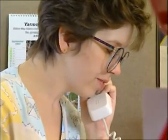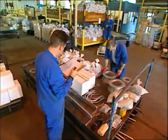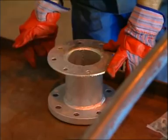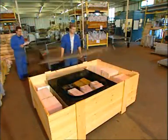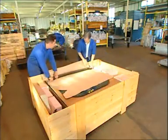The packing instructions are sent from production control, and every order is packed in an individual unit to enable assembly on site to take place with maximum efficiency.